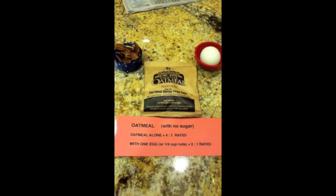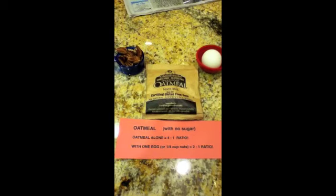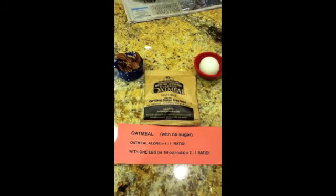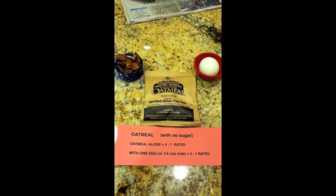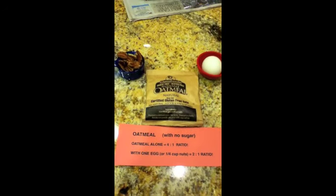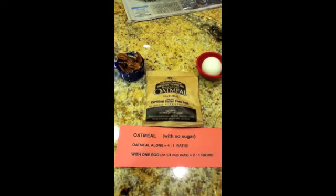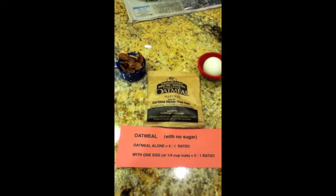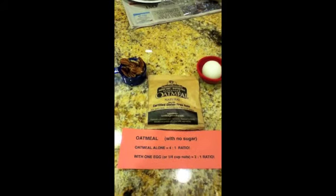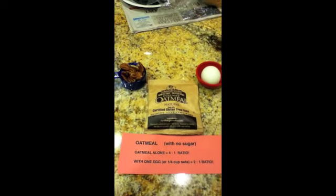If you were to do a bowl of oatmeal in the morning, you're getting a 4-to-1 ratio. Not too bad. But if you add an egg or a quarter cup of nuts, you just made yourself a breakfast with a 2-to-1 ratio. Much better at balancing your blood sugars. And a 2-to-1 carb to protein ratio also helps your body burn those calories for energy and not store them as fat. That's a cool breakfast.